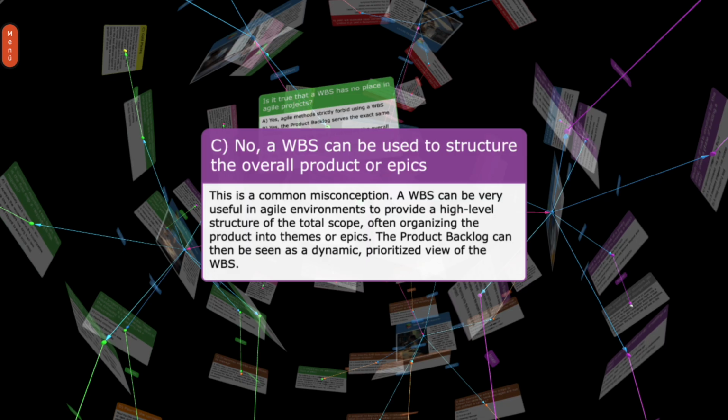C. No, a WBS can be used to structure the overall product or epics. This is a common misconception. A WBS can be very useful in agile environments to provide a high-level structure of the total scope, often organizing the product into themes or epics. The product backlog can then be seen as a dynamic, prioritized view of the WBS.